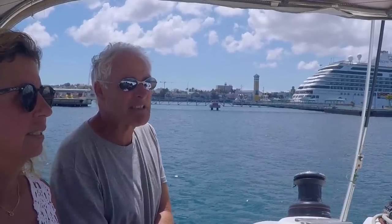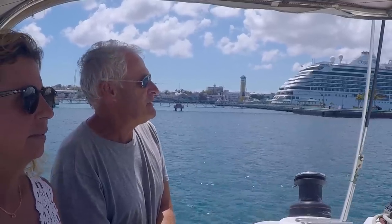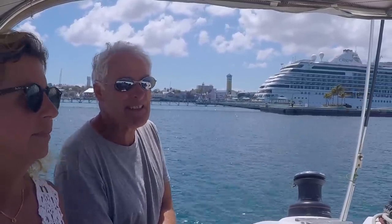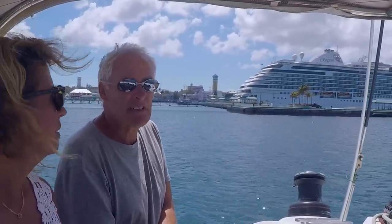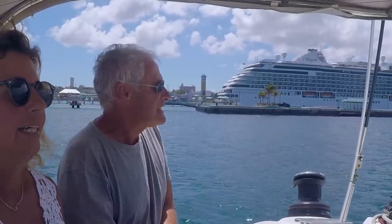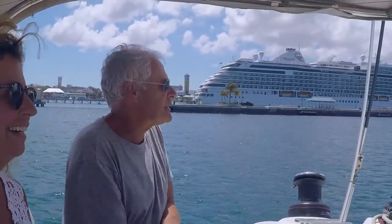It's going to be too expensive to get there. We're going to get a $500 fine for going. So I think we're going to spend another month in the Bahamas, and then as soon as we find a decent weather window, we're going to go to Bermuda, start making our way back to Europe. That's the plan for now. It might change in a week.